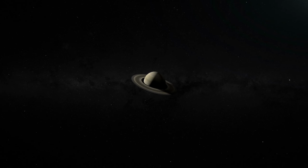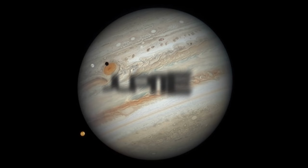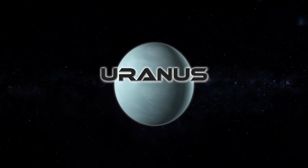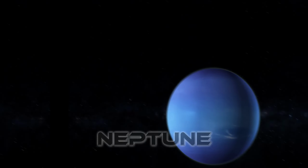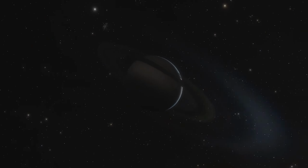Saturn is famous for its rings, but that's not its true superpower. Saturn has more moons than any other planet in the solar system. More than Jupiter, more than Uranus, more than Neptune. With over 140 confirmed moons, Saturn is the undisputed record holder.